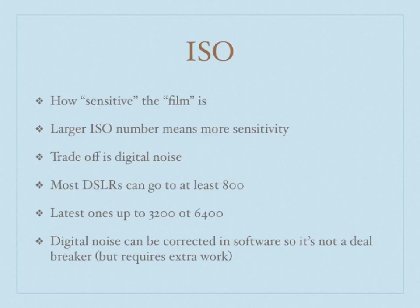ISO. ISO is sort of an international standards measurement of how sensitive something is to light. Back in the days of film, you'd have different films with different ISO numbers. An ISO 100 film was mainly used for landscapes out in the day, whereas ISO 400 film is used for indoors with reasonably good light, and you'd have ISO 800 or even higher for even lower light conditions.